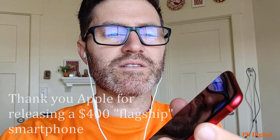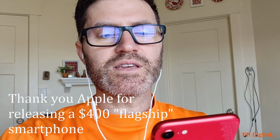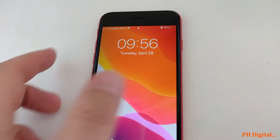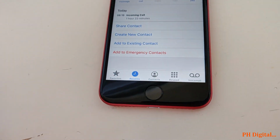And this one is not $400 with tax, a little more than that. But I haven't charged this since yesterday afternoon. I'm down to 16%, and I'll show you the battery life, and we'll call that good. Here we go. Ready? And here's the phone. I chose the product red because it just really pops. The fingerprint, it works really well.